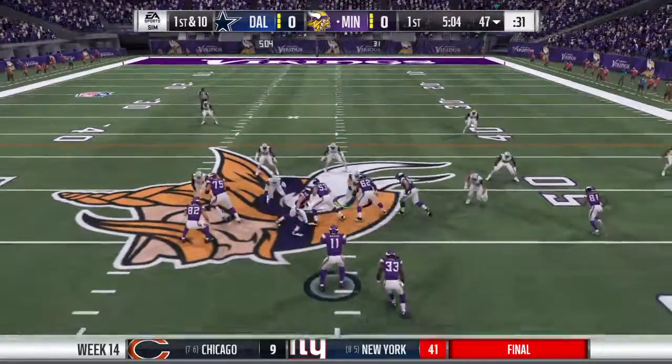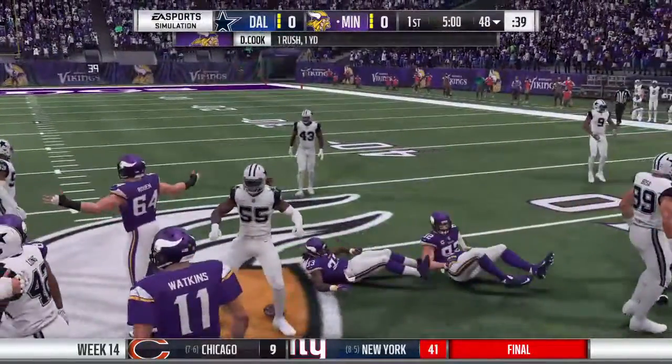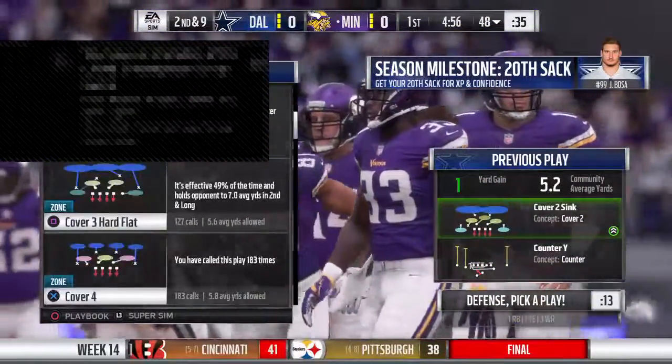All right, here we go. The first carry now for Dalvin Cook. The numbers a week ago for Cook: 19 carries, 83 yards. And give him a ton of credit. He's running the ball really well.